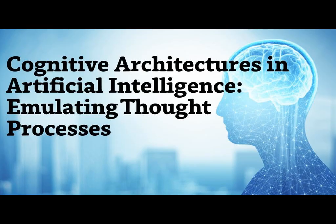At its core, a cognitive architecture is a theory about how the human mind works, translated into a computational system. These frameworks typically include several key components. First, there's perception, which allows the AI to gather and interpret information from its surroundings. Then, we have memory, similar to ours, with both short-term working memory and long-term storage for knowledge. Reasoning and decision-making are crucial, enabling the AI to solve problems and plan actions. And finally, learning, which allows the AI to improve from experience.